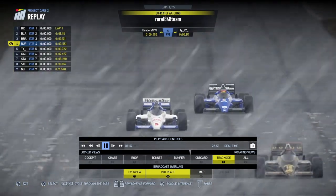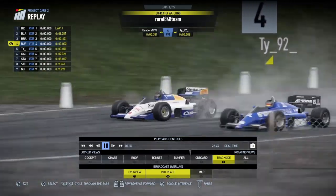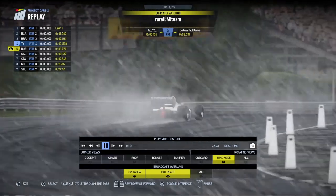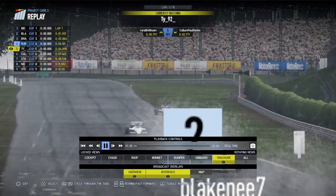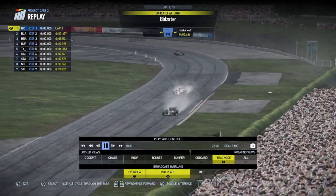But here we go, looking at Roral with TY behind him, as they come up to Stowe corner. TY trying to go right round the outside of him. And does he do it? I think, has he gone wide? Yes, he's gone wide onto the grass. So TY runs wide onto the grass there. Unlucky for him, just trying to get the power down. And the spray from these cars is unbelievable.